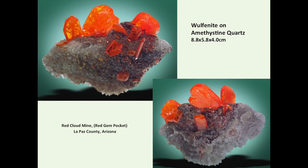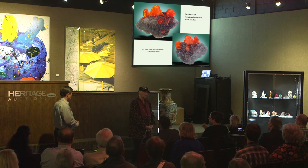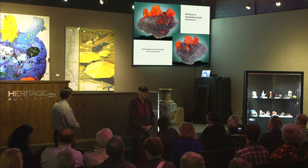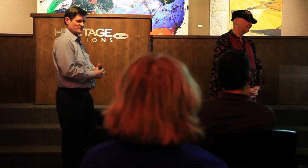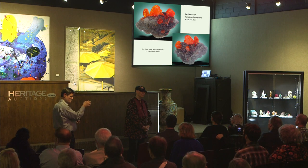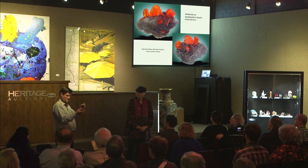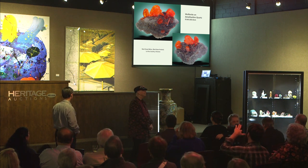Now what's also unusual about this piece is it's on quartz. Not only that, but it actually has a bit of an amethyst color to it. And I've since learned that that's also very rare for this location. Typically the matrix is a brown, very friable or crumbly limonite that the crystals are resting in. So you have to be doubly careful because the crystals can come off so easily. These are on there pretty rigidly, but we still have to be careful.